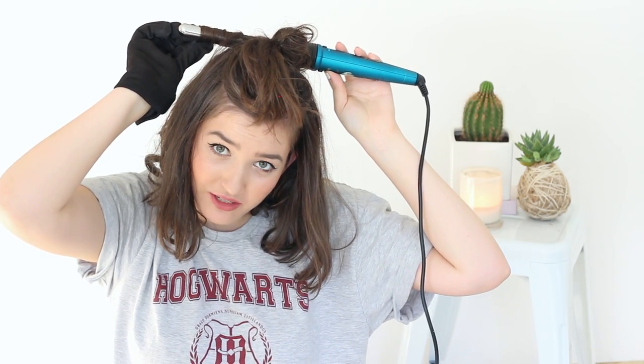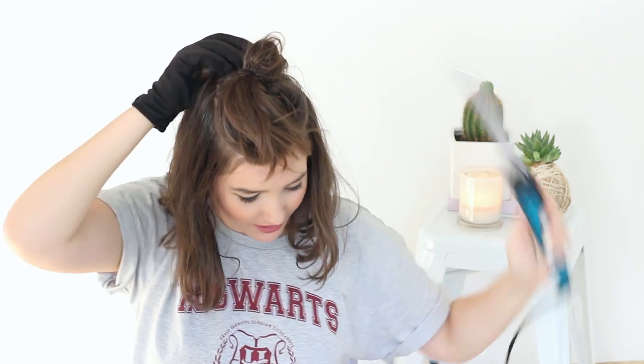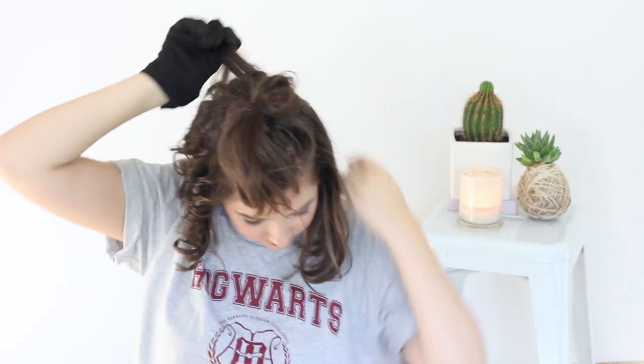So then I'm just going to take another section down. And when I curl it around the barrel, I make sure the hair is flat, just because then you get more hair in contact with the barrel, so it will be a better curl. But I kind of don't mind when it gets twisted, because you get this cool kinky effect. So whatever floats your boat. I missed a bit. Oh well. Just add it into the other curl.